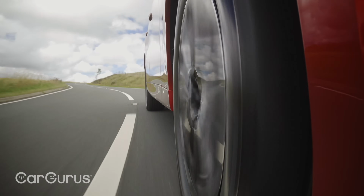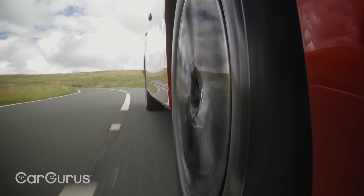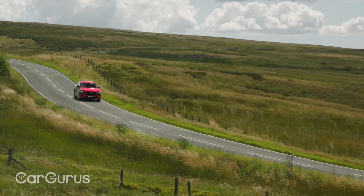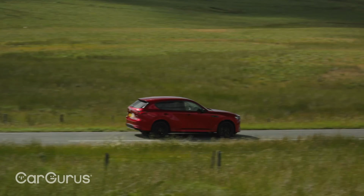Granted, it probably won't suit everyone. Those after ultimate comfort might be put off by the slightly firm ride, and although the drivetrain is fine, it could be a little more polished. But if you're after a family SUV with a hint of something a little bit different about it, then we'd say the CX-60 is well worth a look.